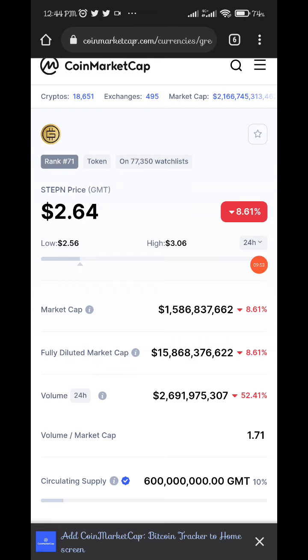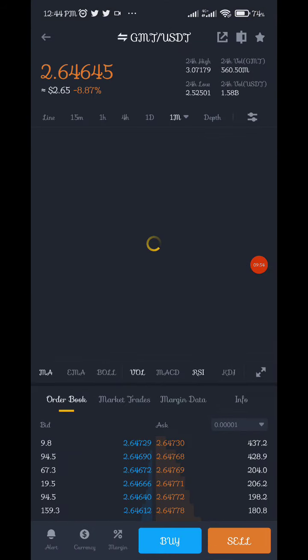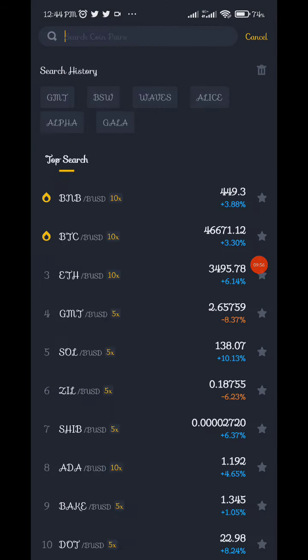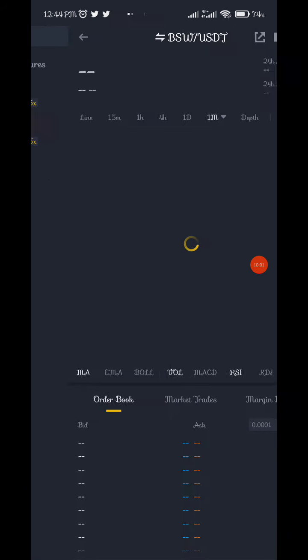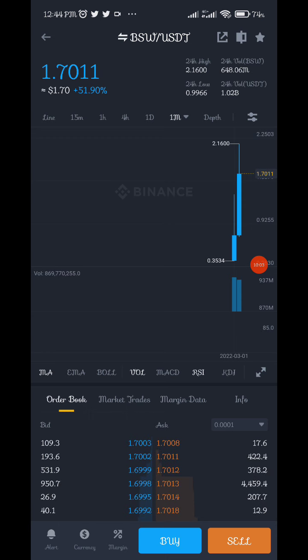And BuySwap, as you can see too, just got listed not long ago. BSW got listed not long ago. You can see this also within 2 months, just like GMT, it also moved from 0.35 to 2.16. 2.16, yeah. So you can see BuySwap can actually still do well as well.